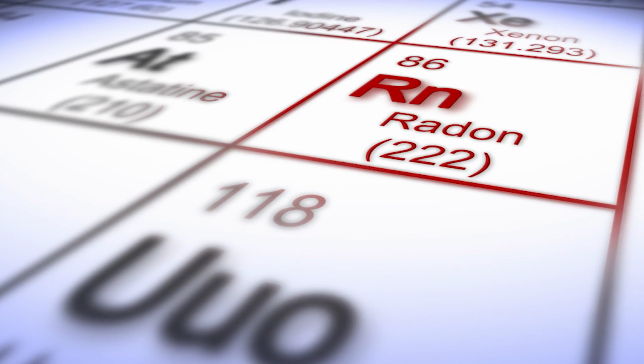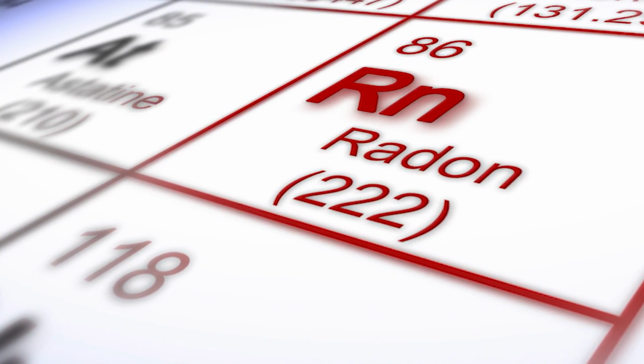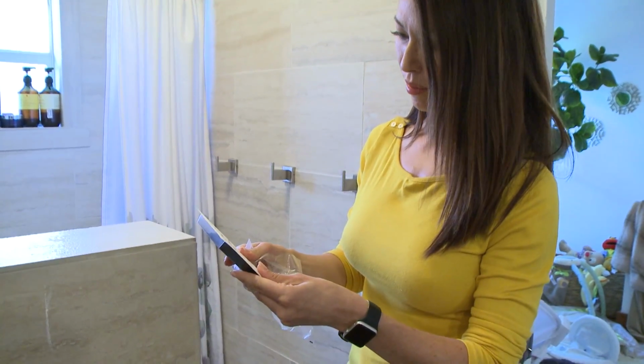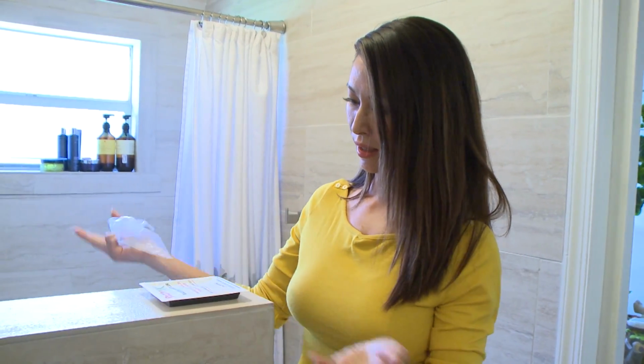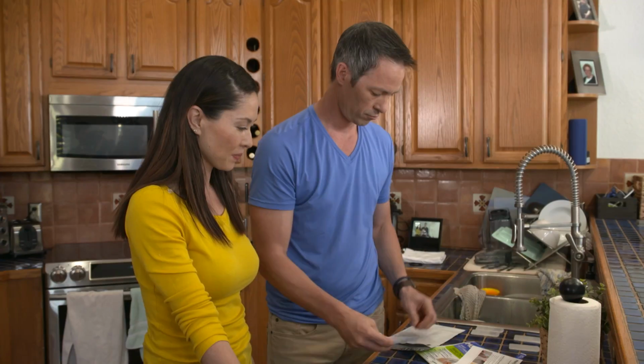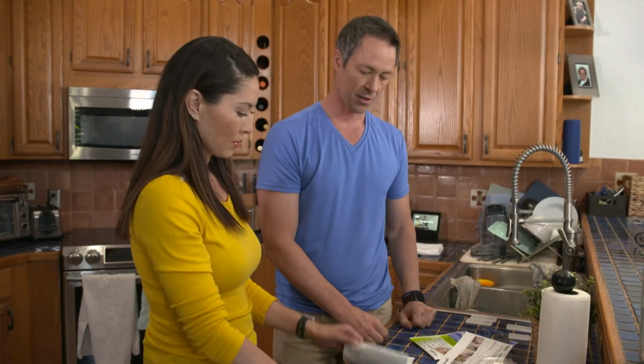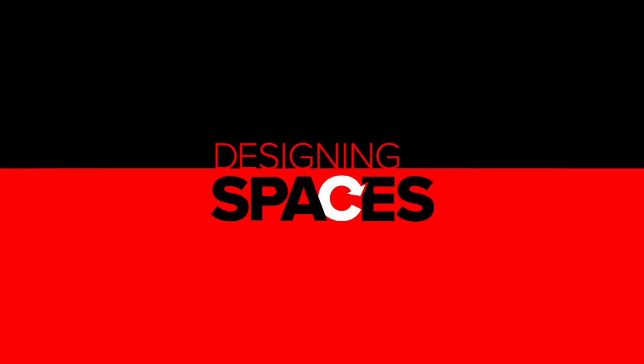Okay, perfect. So now we have that radon test, so we can go ahead and get started on that. Radon is an odorless gas that may cause lung cancer and is unable to be detected without a detection kit. Michelle placed the test sampler on a flat surface, leaving it to sit out for 48 hours. Now that the radon sample is ready, Darren fills out the test form, packs everything into the envelope provided, and mails it out to the lab for the results.